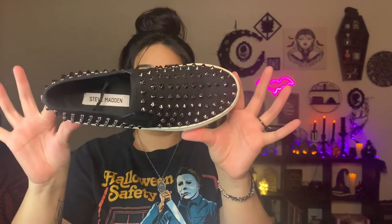Like, I am just, come on. These shoes are everything. Honestly, don't be sleeping on Ross, y'all. But, excuse me, Voodoo. Thank you.